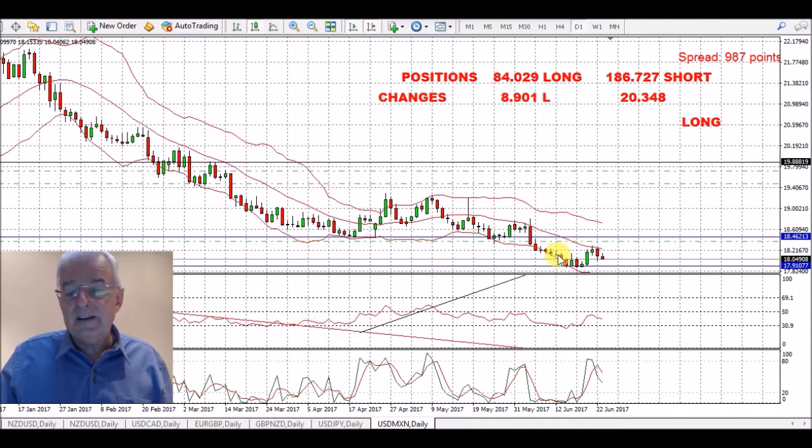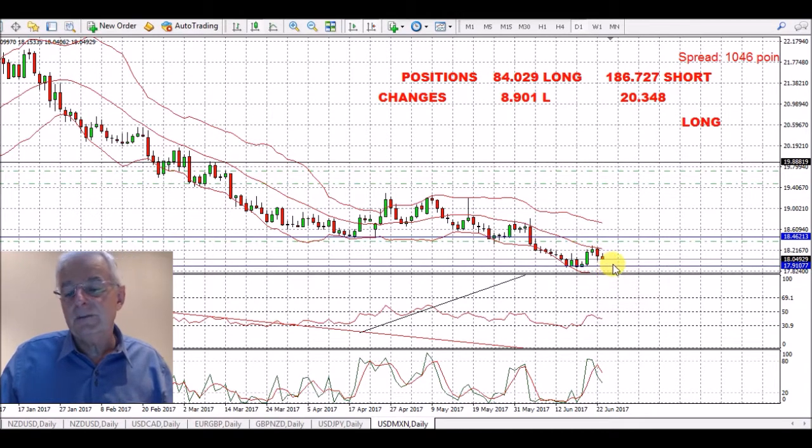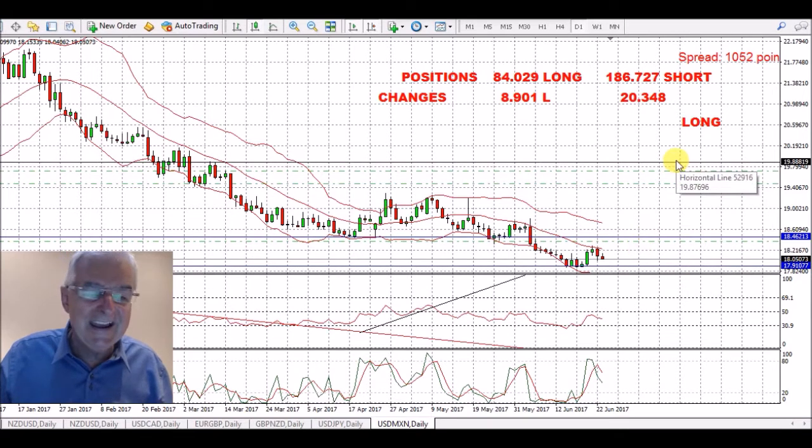USD Mexican peso. This is going to bounce across the bottom. I have this feeling about it. I wasn't too disappointed when I missed this green candle here. I think we're going to bounce up and down here. I'm going to catch it next time it comes down to this blue line. I'm going to long it. I need to get some money back on this pair.